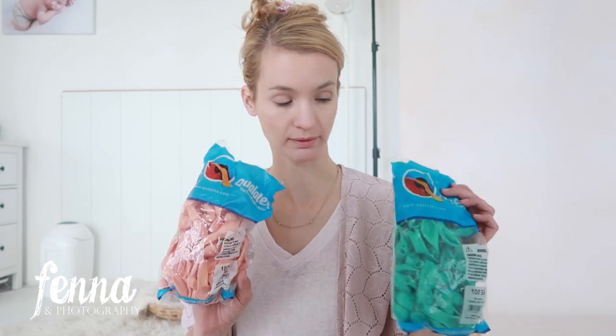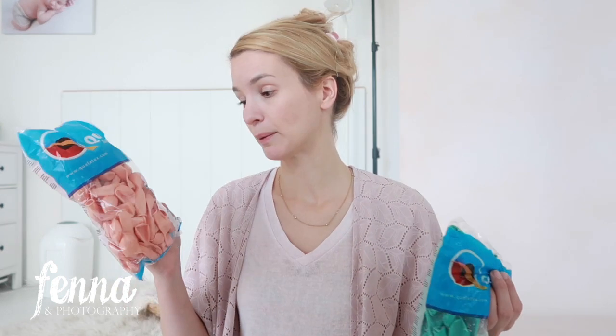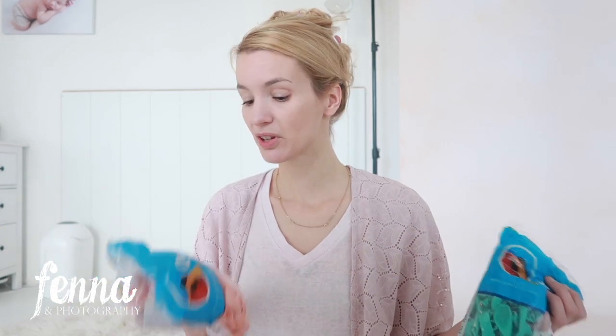Okay, so I ordered balloons online. I wanted peachy balloons, not shiny balloons, but a pearl peach. These ones are called pearl peach, and these ones are called pearl mint green, because mint green is a very popular color, and peachy pink, like salmon colored, is very popular for cake smash sessions. And I needed new balloons, so I got these.